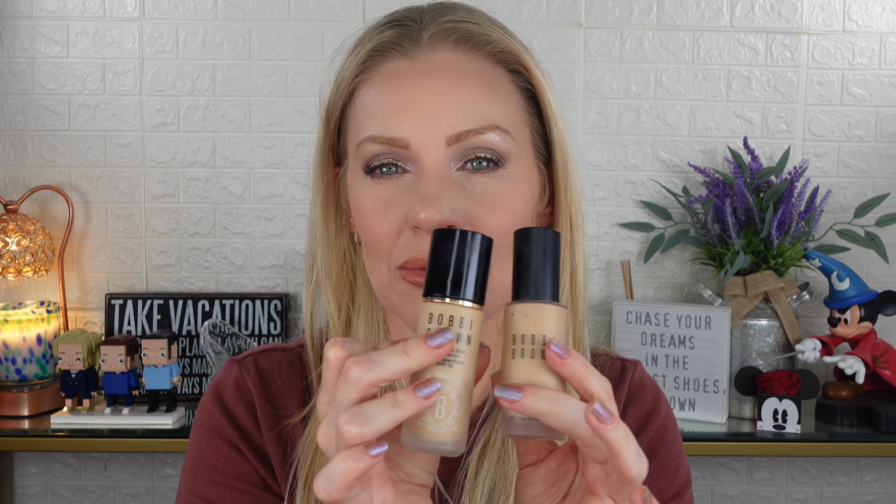So really, I am torn though, because I really liked the full coverage foundation, and I'm disappointed that they have discontinued this. I would say this is basically a reformulation, and it's just a little bit lighter weight with a little bit less coverage, which I'm not sure if I like, just because I like full coverage, but I think more medium and lighter coverage is what's in. But I do like it.